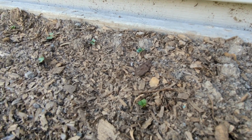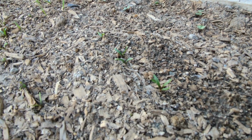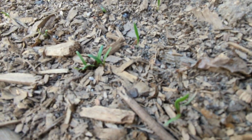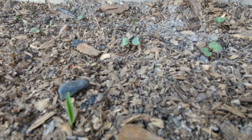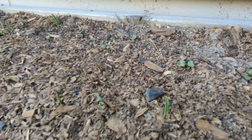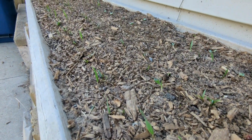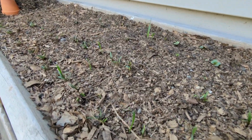See them all? They go all the way down, as does all the spinach. I'll try not to go too fast and give you whiplash. Hey, baby spinaches! So in a couple weeks, this planter should be looking really, really good. It's got a lot of good moisture right now. Got good germination out of both the spinach and the radishes.